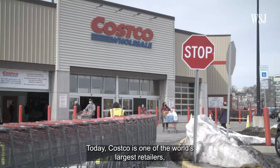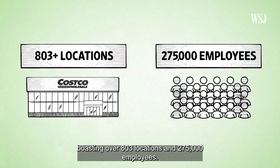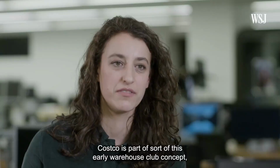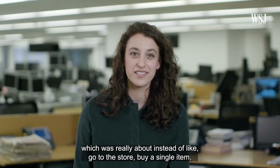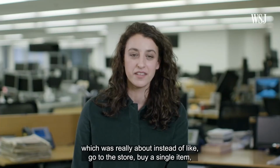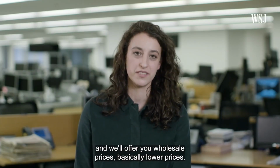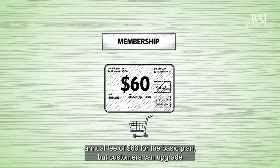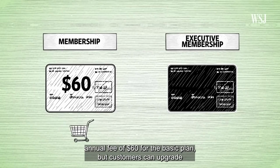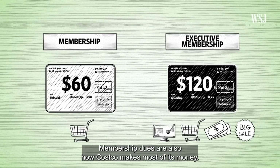Today, Costco is one of the world's largest retailers, boasting over 803 locations and 275,000 employees. Costco was part of sort of this early warehouse club concept, which was really about, instead of go to the store, buy a single item, come to the store, pay a membership, and maybe you're a small business, and we'll offer you wholesale prices, basically, lower prices. Most members pay an annual fee of $60 for the basic plan, but customers can upgrade to the executive membership, which has more perks, for $120 a year. Membership dues are also how Costco makes most of its money.